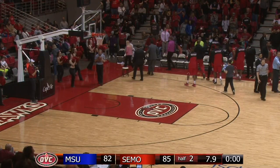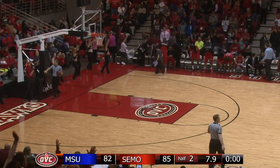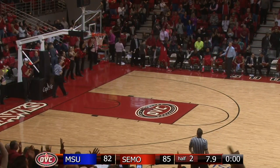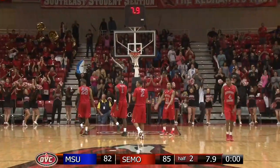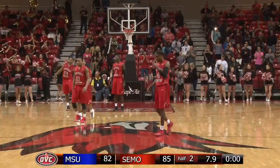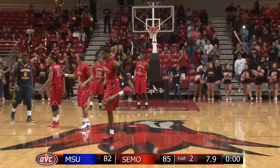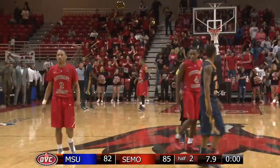85-82 our score. The Redhawks up 3 with 7 seconds to go. The Racers have to come the length of the floor. It'd be different if they just had to lob it in somewhere and jack up a 3, but that's not the case. And unlike the NBA rule, well, they don't have a timeout anyway, but you don't get it at half court by burning one. The Racers have to get it in bounds. They don't have a timeout.